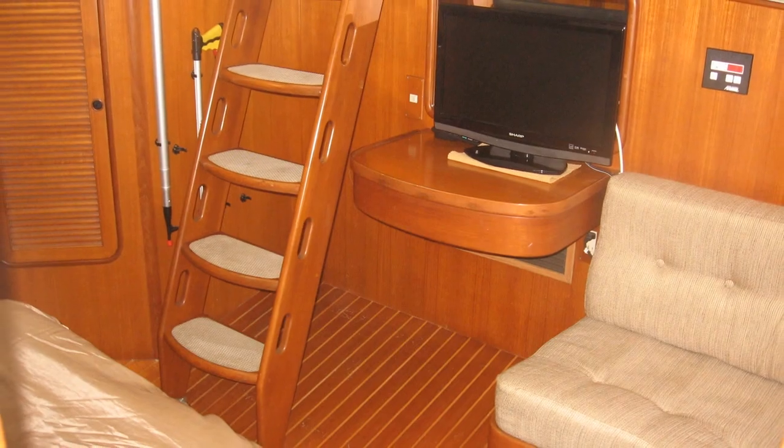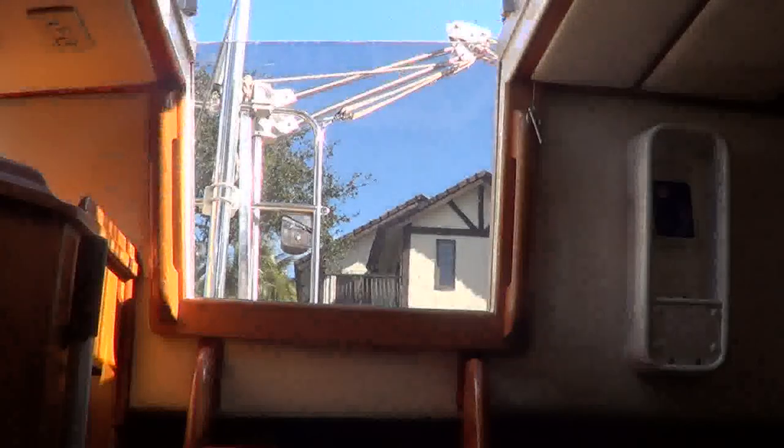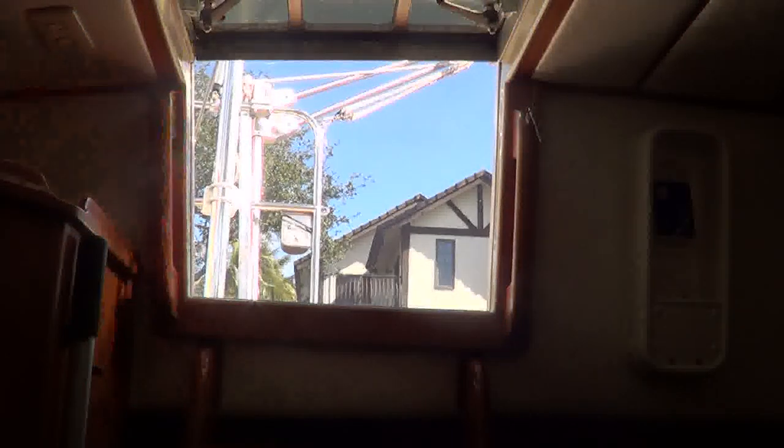A personal inspection is highly recommended. Please contact Jordan Yachts for further information and a complete inventory and listing sheet.